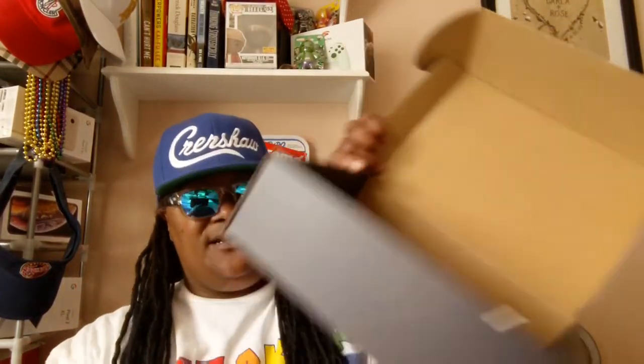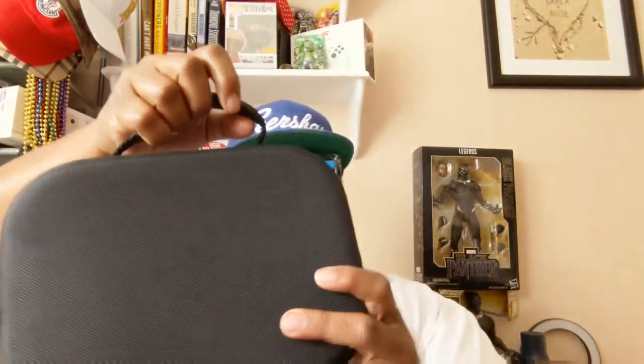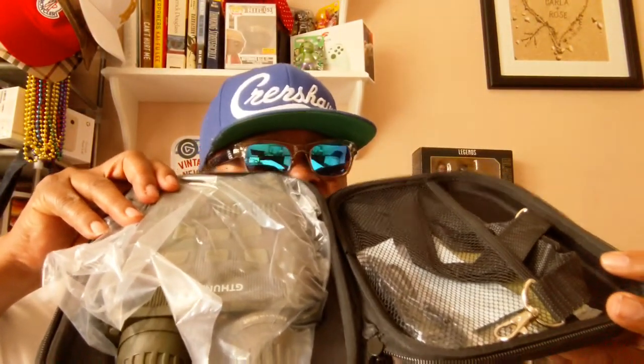So let me go ahead and open the package. And it simply comes in this box in this nice little carrying case. So let me go ahead and open up the carrying case, and we'll just go through the booklets here. Okay, so it comes just as such. Okay, so this is the binoculars. Set that to the side and go through the rest of this.